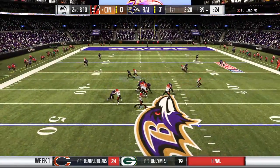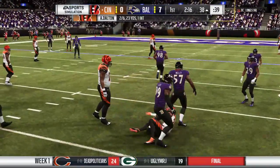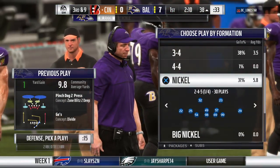Throwing again. Dalton to Mixon on the check down. And the stop here will come at the 38-yard line. Just a 1-yard pickup on the play, and they're going to have a 3rd down.